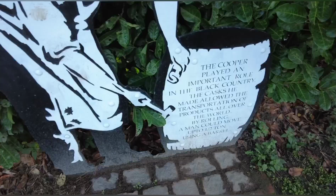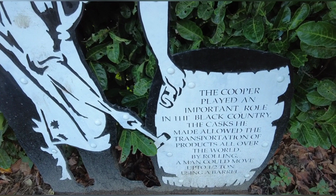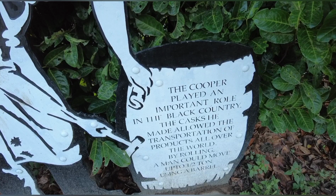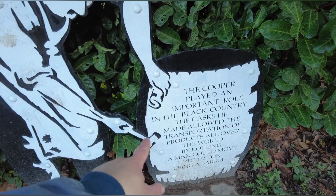So right, there is a bit of interesting information here, so I'm just looking at what this sign is, because there's a load of these signs down the Dudley Number 2 and 1 canal. So this one here, the Cooper played an important role in the Black Country. The casks he made allowed the transportation of products all over the world. By rolling, a man could move up to 1.5 ton using a barrel. Look at that. That's actually quite some interesting information.